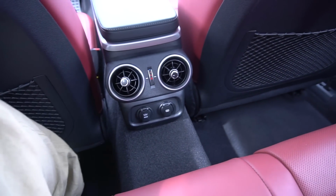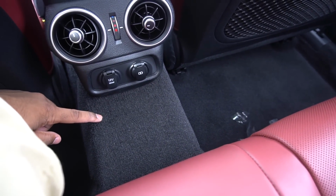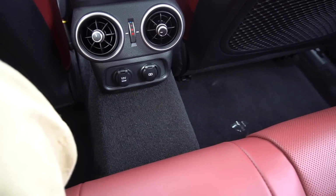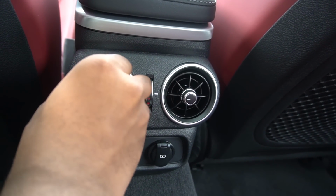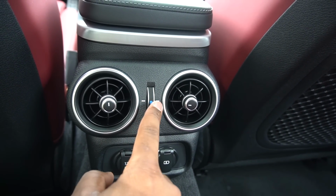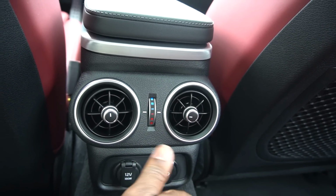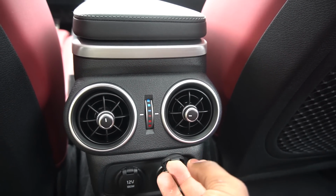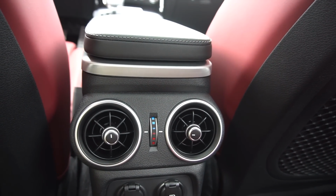I wouldn't really put a middle passenger in this because of the center hump for the transmission. It's just really large and just tall. But right here, you do have 2 really nice feeling air vents in the back, but I wouldn't really call this a third zone because you can only change if you want colder or hotter air in the back, so there's no actual temperature gauge or anything like that. But you do have a USB port right here, which is nice, and a power outlet. It's a nice touch that they did that.